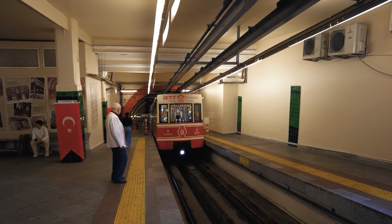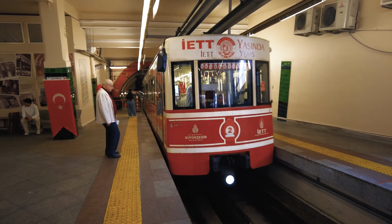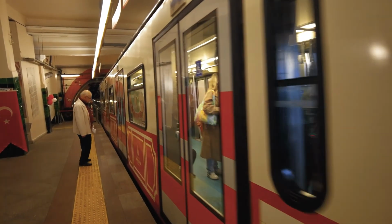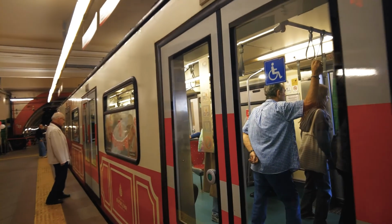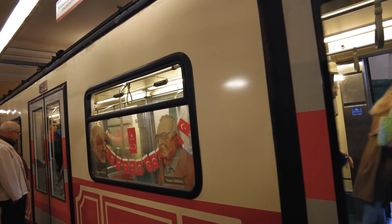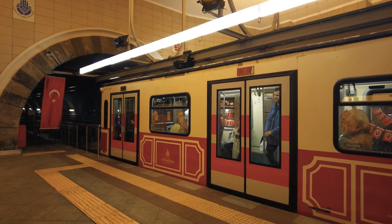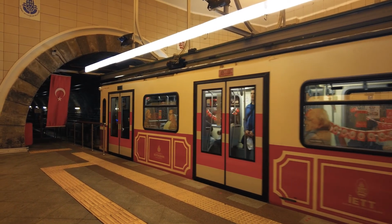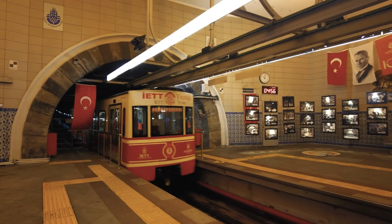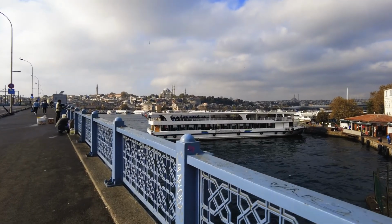About 100 metres from the tram terminus is the second oldest underground railway in the world, travelling from Tunnel to Karakoy. This train uses a pulley system and runs on rubber wheels. The journey is only one stop and takes about 3 or 4 minutes before coming out at Karakoy, very close to Galata Bridge.